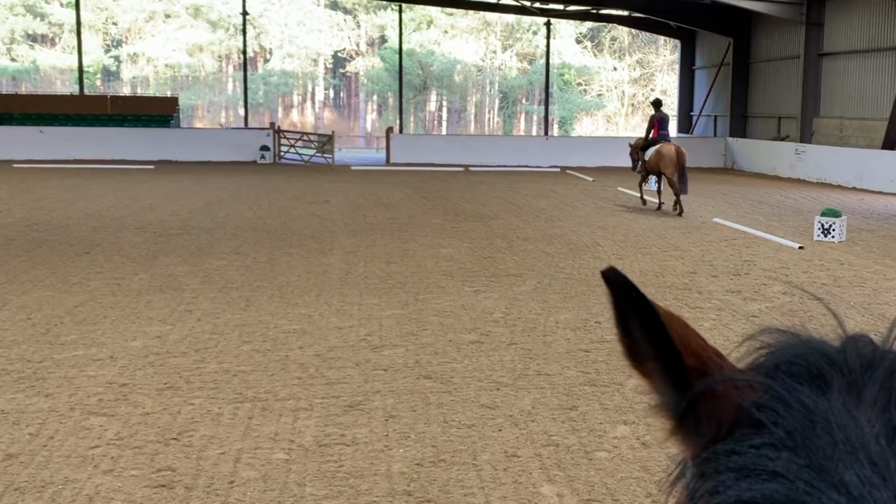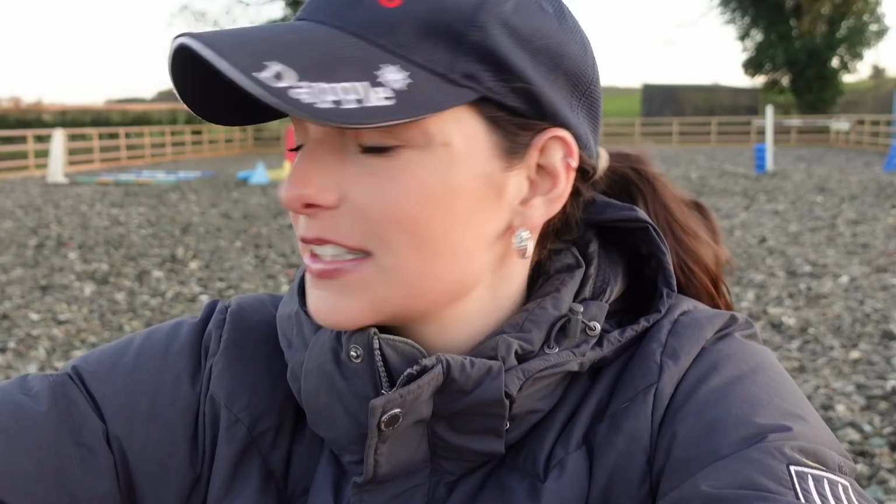That's better. Good lad. So I think you can see why I liked him so much. He literally did not bat an eyelid at anything. It was incredible. After that, that was the point where I thought, well, I really like this horse and he's going to be something special. And that's when Justine said that she was selling him and I said, okay, I'll buy him. That was signed, sealed, delivered. So then I bought him, yay, as you do.